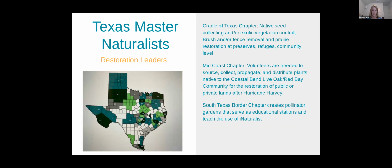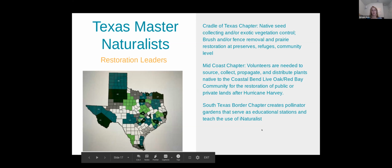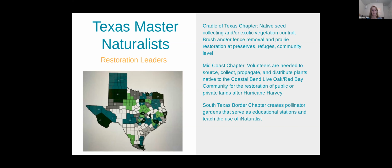And in the South Texas Border chapter, which is second from the bottom on the image there, they have some smaller scale beautification and pollinator gardens, and they are really heavy into education and outreach. There's an app called iNaturalist that you can snap a photo of a plant that you aren't sure what the species is, and people will respond with what it is. And if several people indicate the same, then you can learn the species, and it helps as an inventory tool as well.